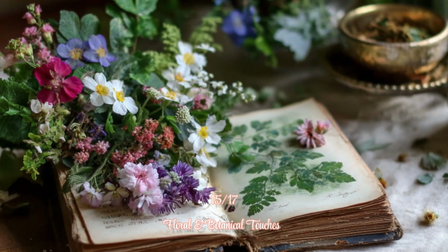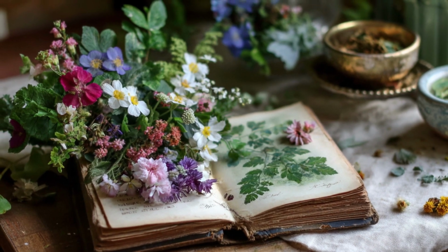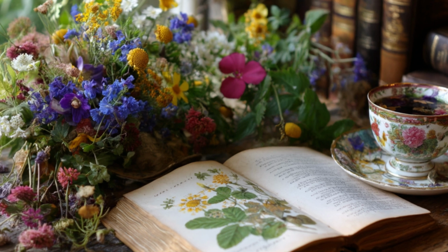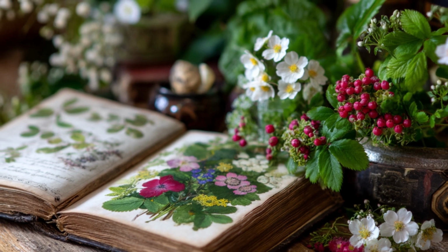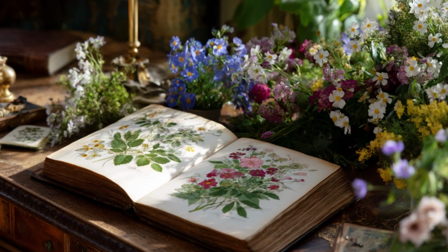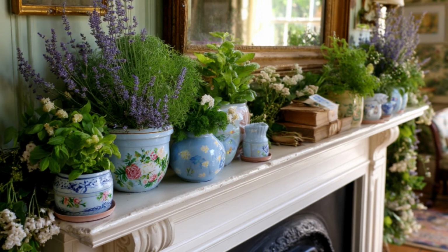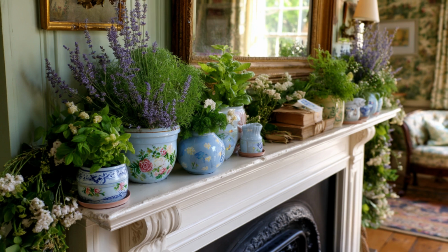Nature was a key influence in Regency design. Bring the outdoors in with floral prints, botanical artwork, and garden-inspired accessories. Frame vintage botanical illustrations or hang a wreath of dried lavender and roses. These subtle nods to nature reinforce the era's romanticism.